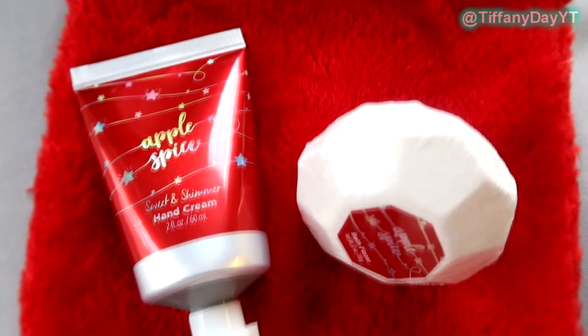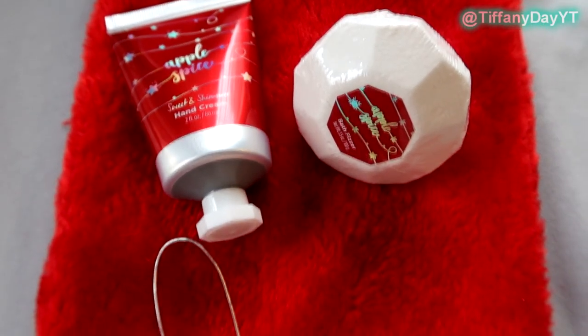Okay, next gift set is so much fun. I love bath products. I love giving bath products. I have a little bath bomb. I love bath bombs. They're a huge thing. They even have some bath bombs with jewelry inside of them. And I think those were a lot of fun too. This one is just a bath fizzer in apple spice. And I just love how it's shaped like a diamond.